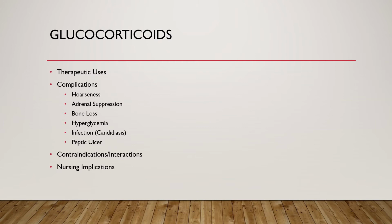So if you look here on this slide, you'll see the term bone loss. If you are on prednisone, and some people actually don't just take that blister pack, some people take it all the time. Someone who has lupus might take it all the time. And if they take it for a long time, they're at big risk for bone loss and osteoporosis.